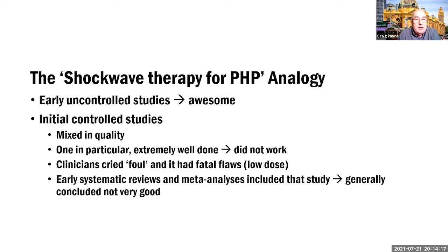And when you put a control group in, you start controlling for placebo and other kinds of issues. When we look at the early studies that did have a control group, they were a bit mixed in their quality. Some were badly done, some were well done. One in particular, and it was actually done here in Melbourne, was very well done. As far as methodology goes, it was as good as it gets. But it showed that shockwave therapy just didn't work.